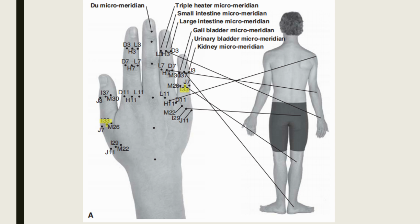Still on the knee area, we have I-33, corresponding to urinary bladder 40, located on the dorsal side of the thumb and little finger on the center of the metacarpophalangeal joint of the thumb and center of the proximal interphalangeal joint on the little finger.